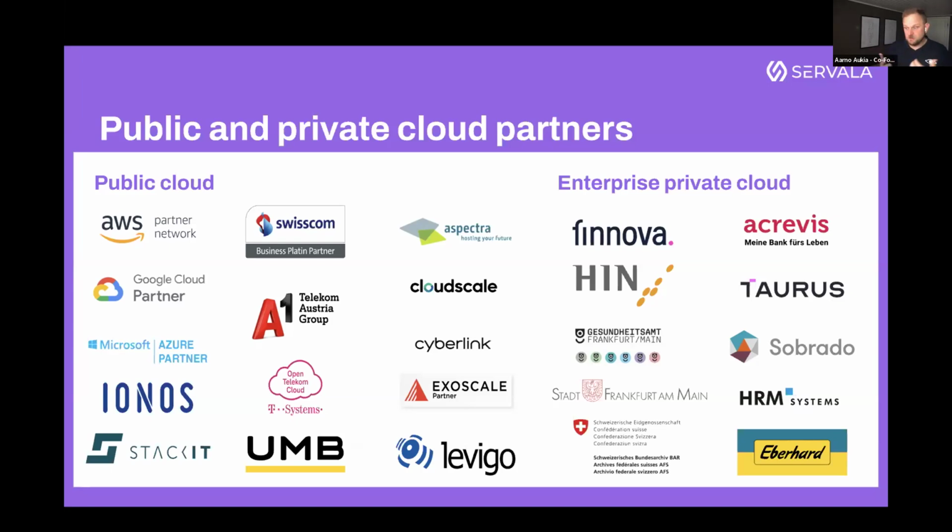And we have quite a few enterprise private cloud deployments already, whether that's Finnova, a vendor in core banking software, HIN, Health Info Network Switzerland, which provides healthcare data and billing. We have the Department of Health of the City of Frankfurt, the Swiss government, Acrevis is a bank, Taurus is a fintech for crypto asset management, Sobrado is an insurance broker, HRM Systems does human resource management software as a service, and Eberhard is an actual industry company, but they have a huge IoT platform for excavators and other industry equipment.